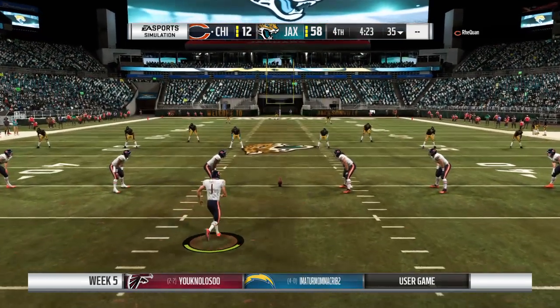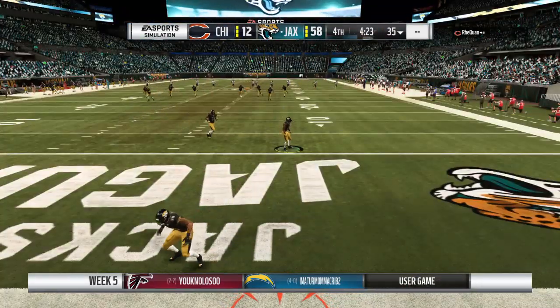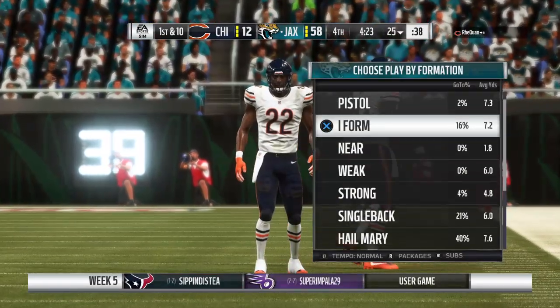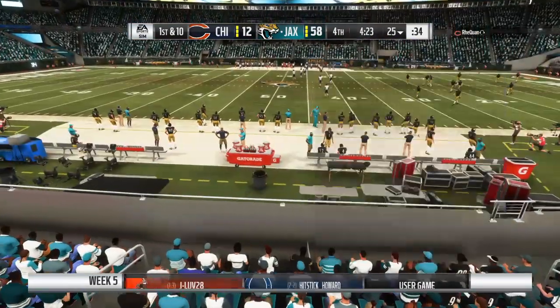Here's Parkey now, set to kick it away. And this will be a touchback as that sails over the end line. The Jaguars offense now heads back onto the field. We've got a lopsided game here.